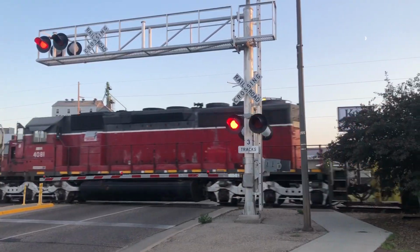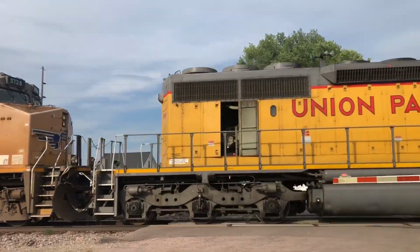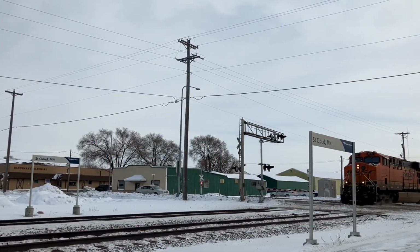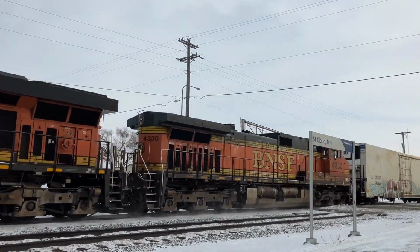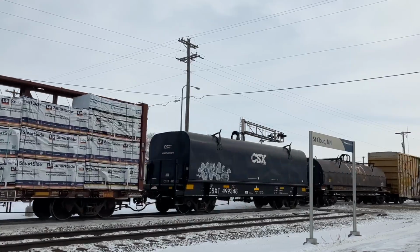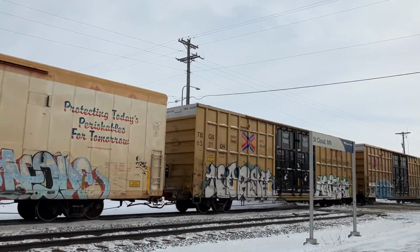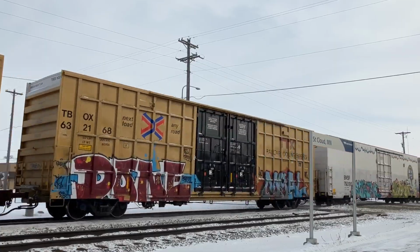You know, I should make a compilation of all the trains I've caught that have locomotives with their doors left open. The fifth train is the first northbound, or westbound. I don't know which direction the Staples Sub runs in.